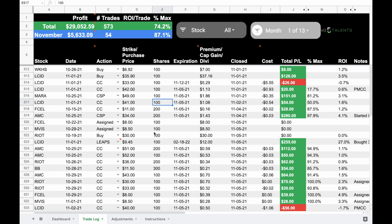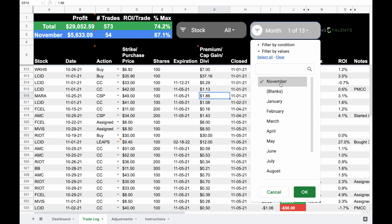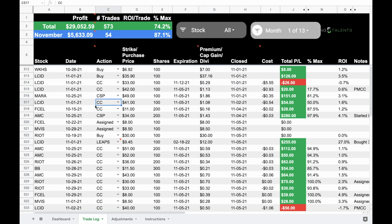I'm not exactly sure the best way to show all the trades except for just using my trade log. So what I've done here in my trade log is I filtered only for November trades, and then we'll go through each of these stocks. In November, it was a stellar month for me, just over $5,600 in profit. So that was just over 12% in ROI for the month.